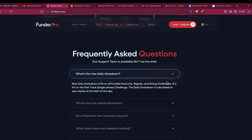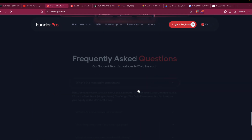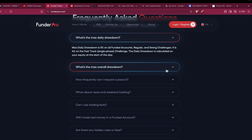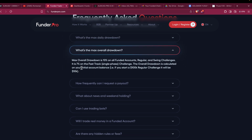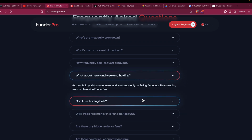So what are the maximum daily drawdown? I've shown you there, 5% and 10% maximum. 5% is actually for the day, and then 10% overall. So what's the maximum overall drawdown? You can see here, everything is classified. You can read. It's just like any other prop firm.